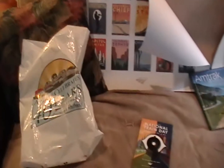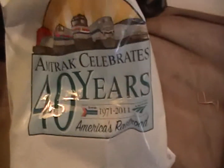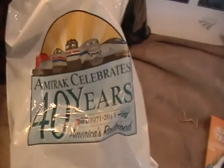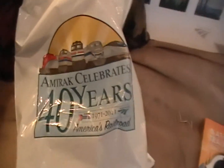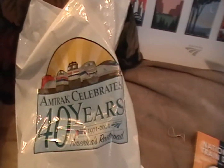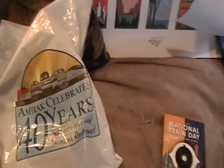Okay, here's the stuff that I got from the National Train Day Festival in New York City. First of all, here's the bag that came off of the Amtrak 40th anniversary train, because this is where all the stuff came from. It came from their gift shop and their Amfleet coach. So I'm going to show you around what I got from there.